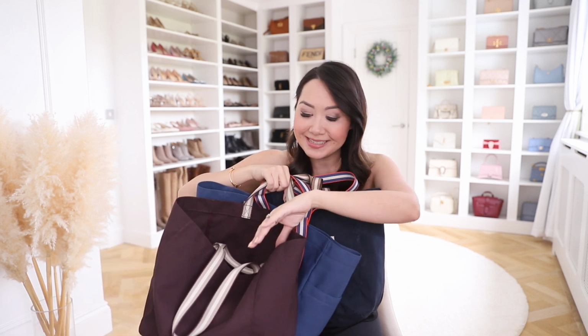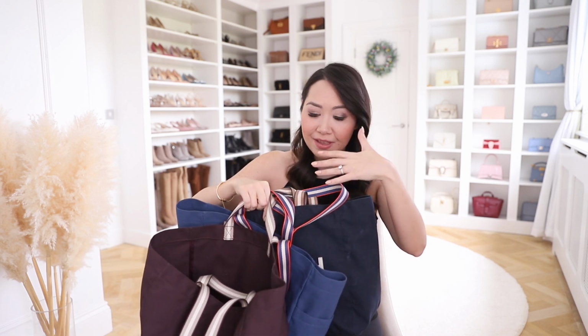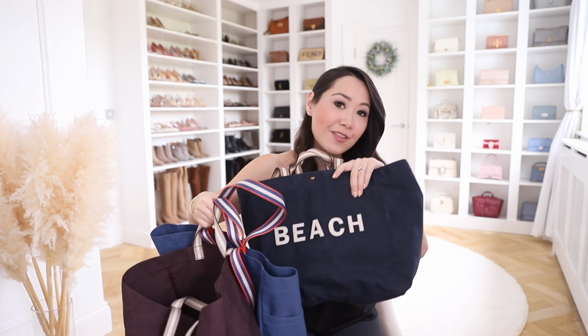Her totes are also included, and as you may gather, I've kind of developed a little bit of an obsession with them. So they're just canvas totes. There's nothing overly fancy, but these are like the most useful things ever. I use them, well, for pretty much everything. So I have the beach one, which I took with us to Mexico, which is just the perfect pool/beach tote.